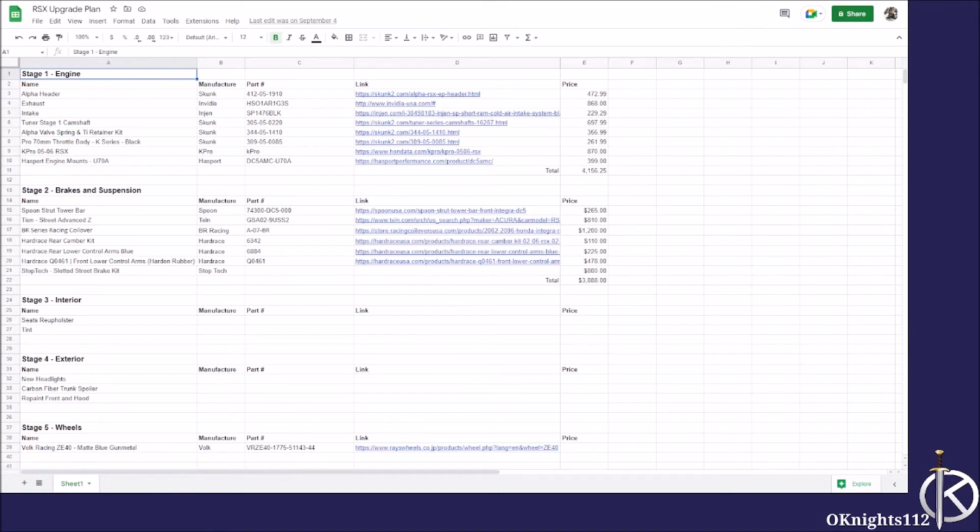But Stage 2 is going to look like it's probably around 4K. That doesn't include labor. So it's going to be quite expensive to do that. But, of course, there is that $1,000 off depending on which coilovers I want to go with.